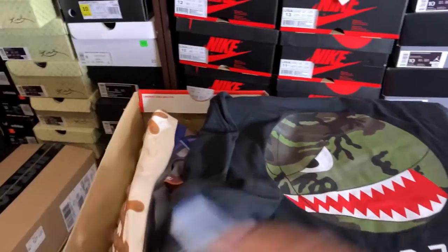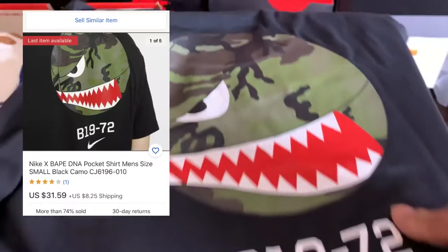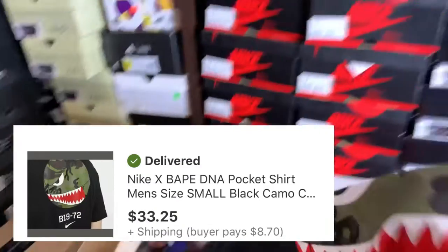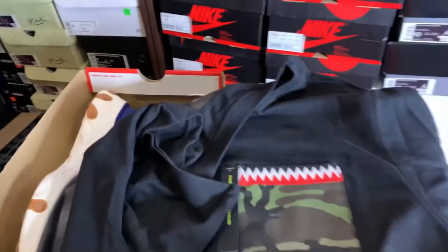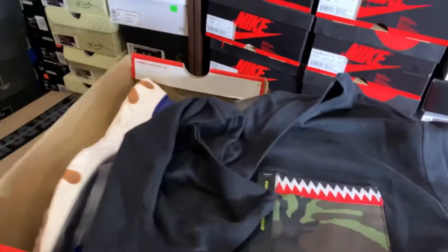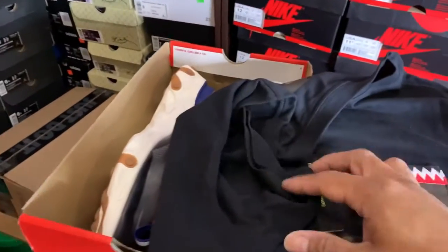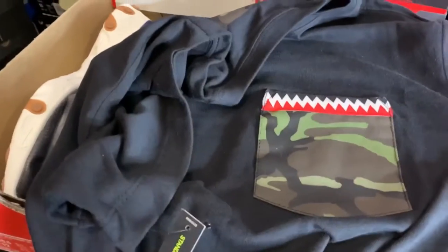And how much did we sell this one for? We sold this one for $33.25 minus the fees minus the buy cost, so I'm making a profit of $18. So at least, hey, 125% return of investment for this nice shirt. It's not just simple black, but hey, some good design with a Bape thing going on the pocket and also on the back. And also it was my size, so I was thinking if I won't be able to sell it, I'll take it.